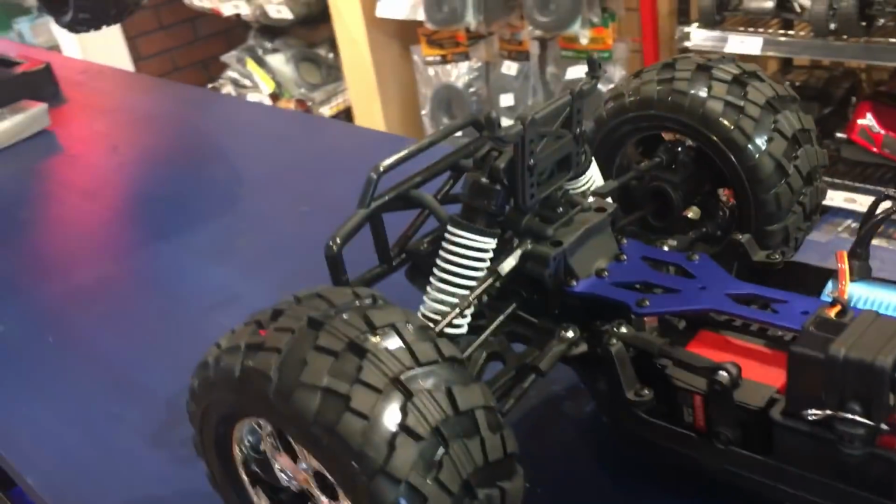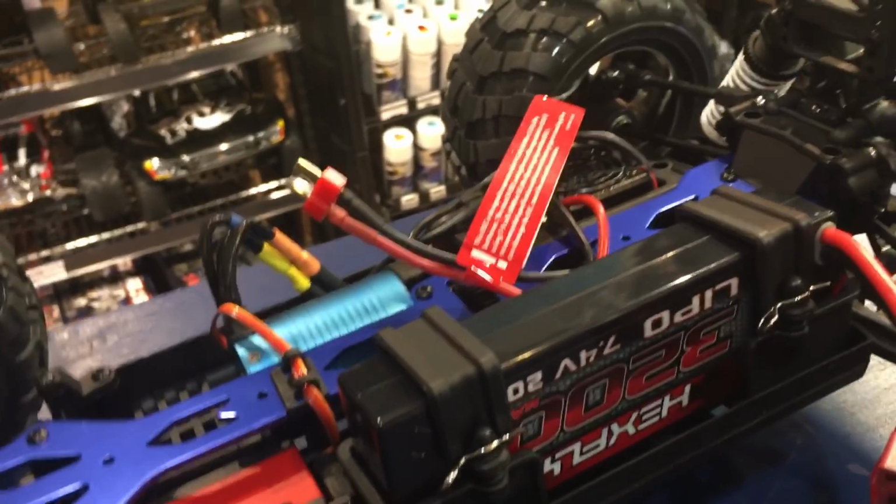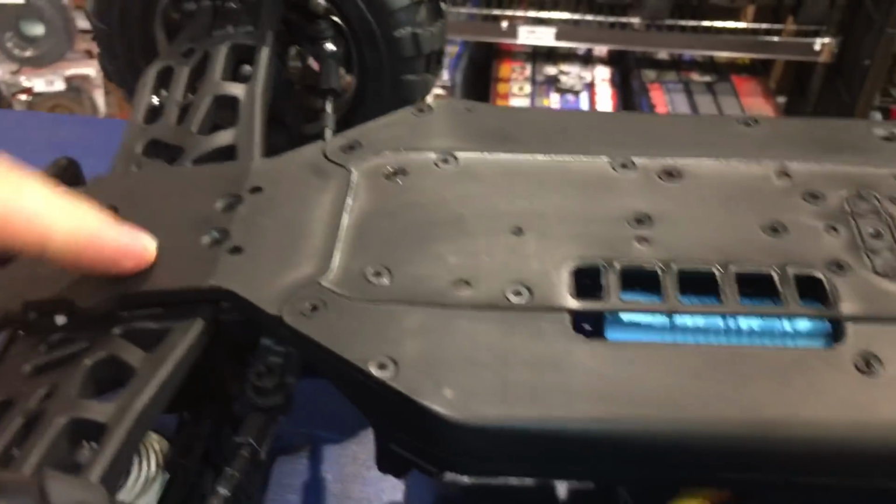Bell crank steering in the front, which is excellent. We talked about the hardened diffs and the drivetrain, which is all constant velocity drive. That means this drive shaft is connected to the stub shaft, like a CV axle. That's exactly what it is. Underneath, it is wonderful. So you have a 4-piece chassis.